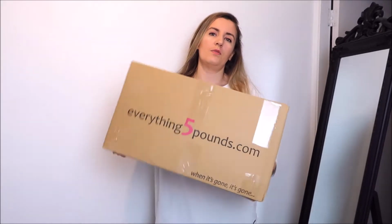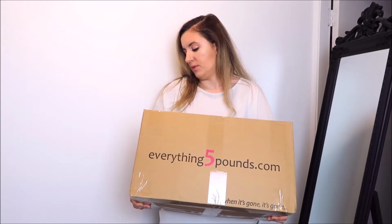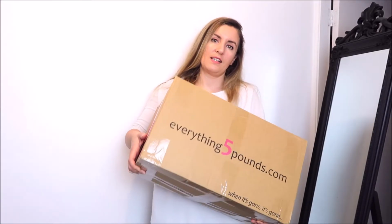Now the big downside in my opinion was the postage. I had to pay £16 postage for the parcel, and it was a next day delivery. It took probably 5 days for the parcel to arrive, so I think that's a big downside. But I've got the box, here it is. It's a massive box. There's a lot of stuff in there, so I don't know how they packed it, but I'm gonna open it and let's have a look.